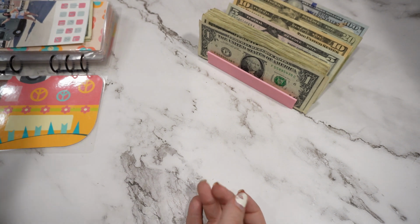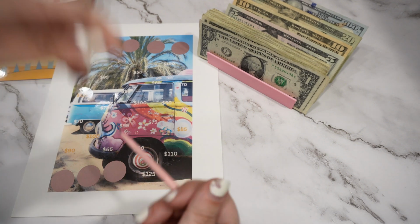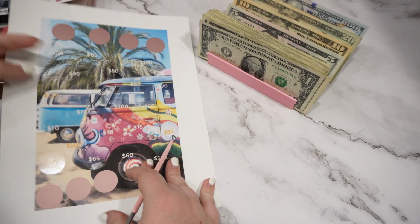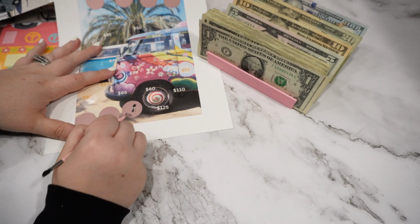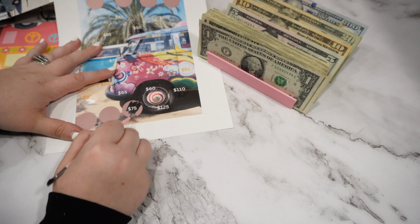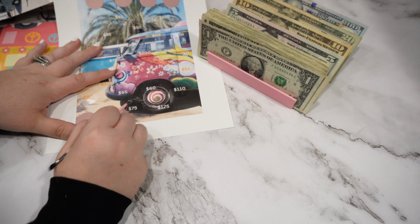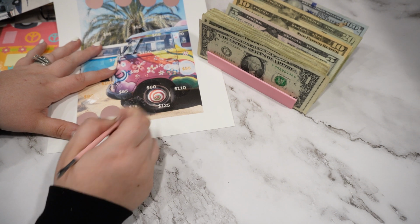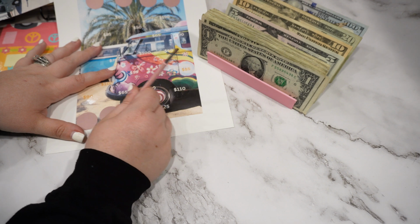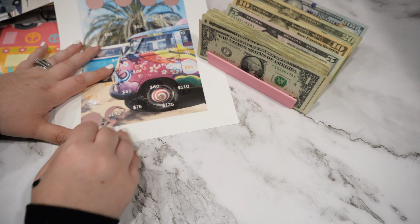Where is it? There she is. Oh my gosh, we only have 7 left. This is crazy. Let's do this one down here. $75. We're going to do a second one because there's something wrong with me, apparently. I just really want to do them. I'm probably going to regret this. Oh, yeah, I knew I was going to regret that.